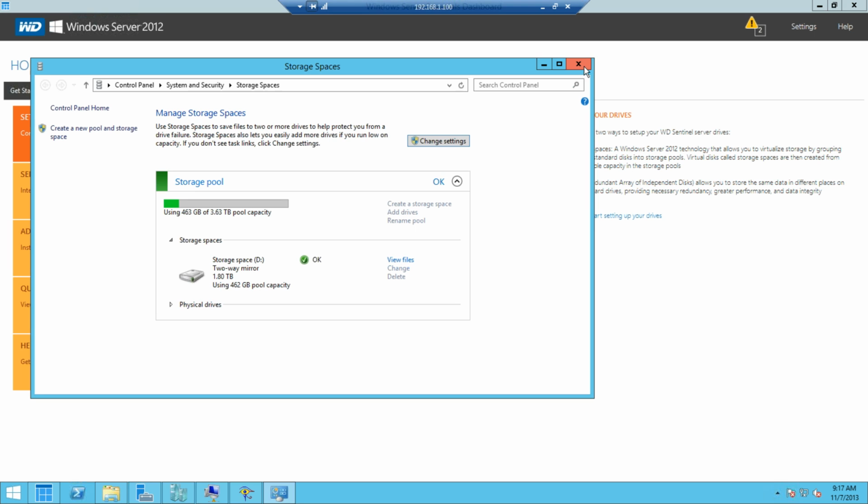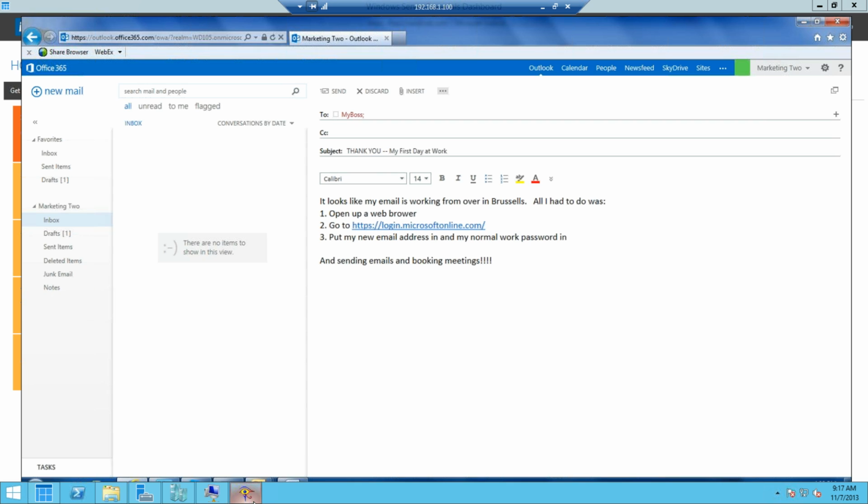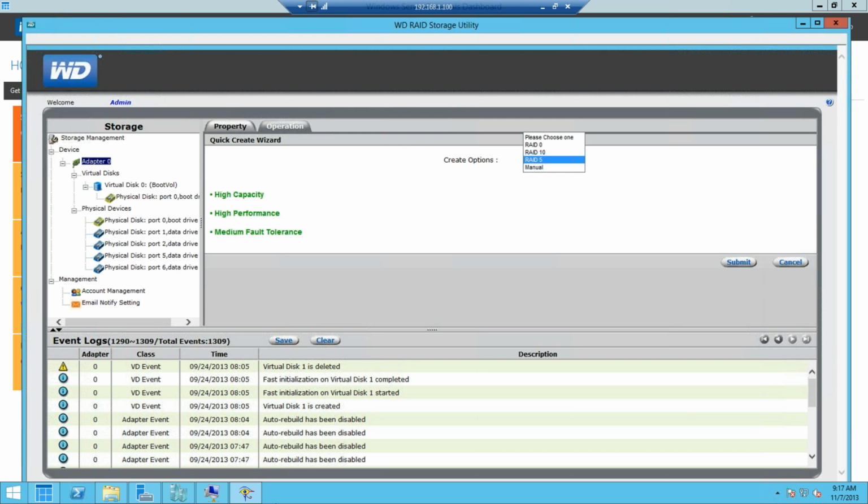Instead of storage spaces, we also give you the option to use the hardware accelerated RAID. Now you get to choose one or the other, not mixed mode, but I'm going to show you what that looks like because I've actually deployed the service here, and that screen looks like this here. And so if you are really comfortable with RAID and are on top of the different types of RAID that you're able to use, RAID 0 through RAID 10, then you can opt to use WD RAID storage utility.